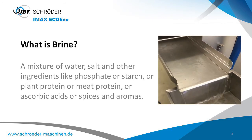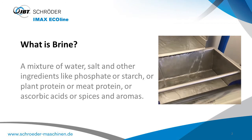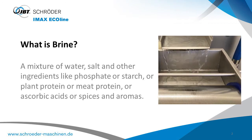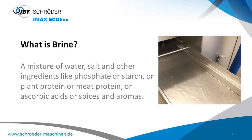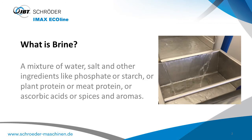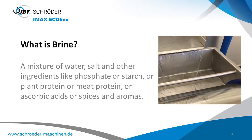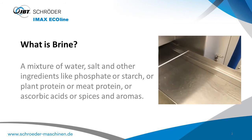Sometimes during the injection process there could be tiny parts of bones or skin that can get into the brine. These need to be filtered out, otherwise you can get blockage in the needles. We'll talk about solutions that do that a little later in the webinar. But now that we understand brine, let's take a look at some of the benefits from brine injection.